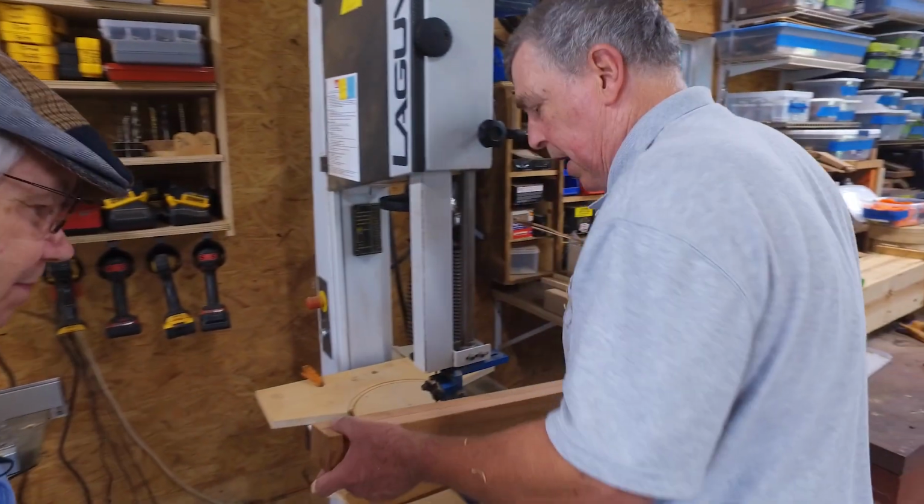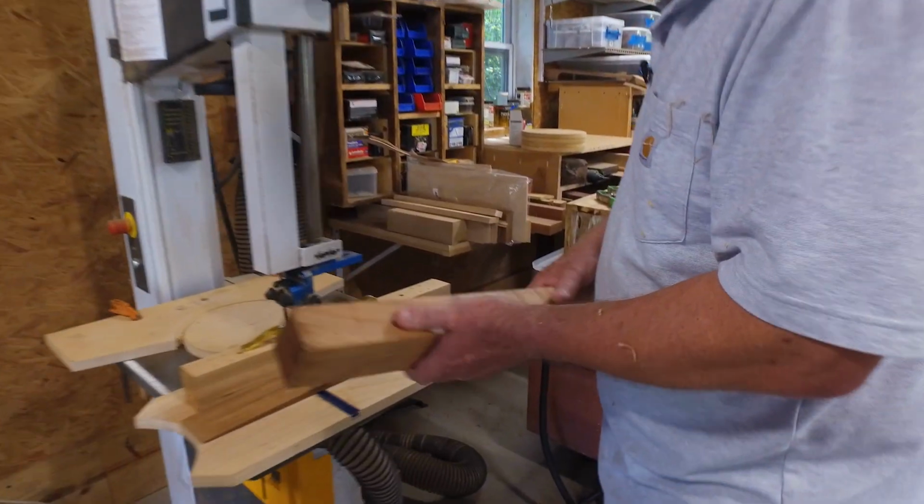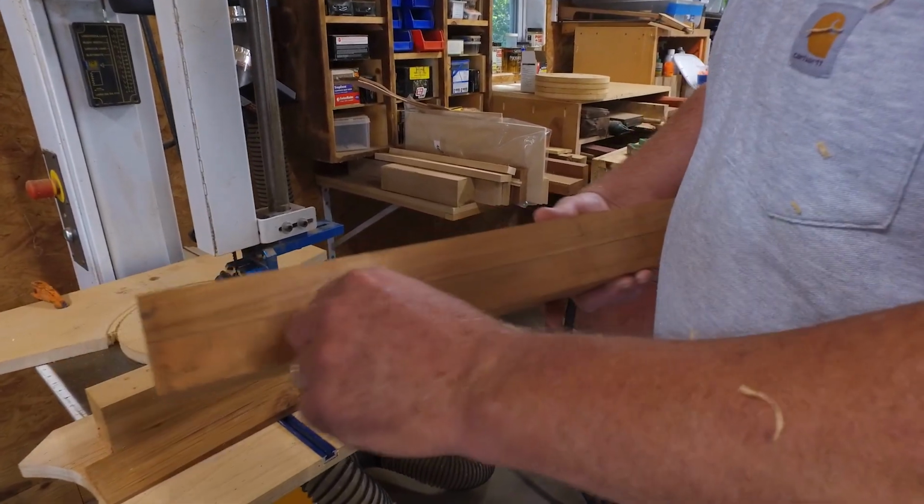This is a neck blank, cherry, curly cherry, laminated. I like to laminate them. I have a truss rod that I'll put in here.